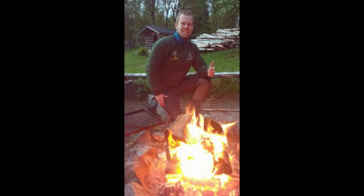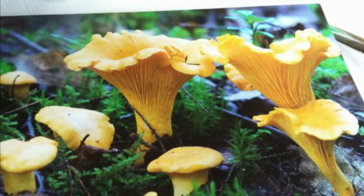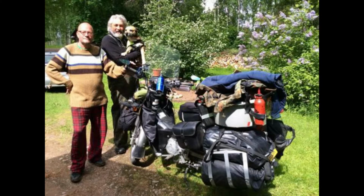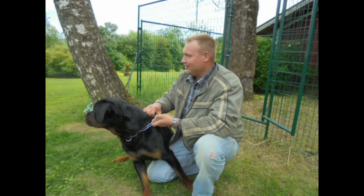Mark had also found his own fire pit. The water for the tea came straight out of the lakes. This is Kimo's wife Anna and Anna's parents in Finland who took me in. They allowed me to stay in their lodge here by the lake. Fed me mushrooms. And that's the outhouse. That's the grandmother, lovely lady.